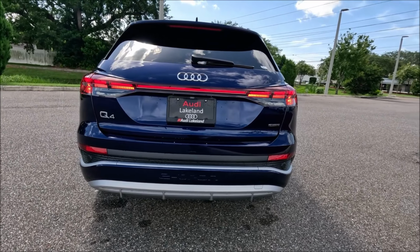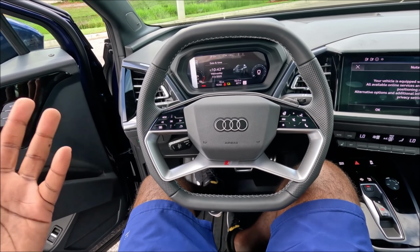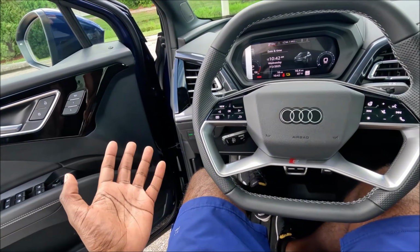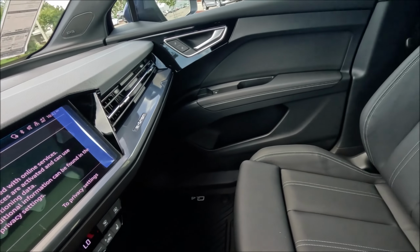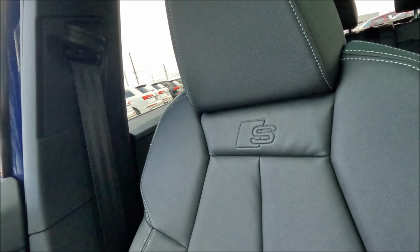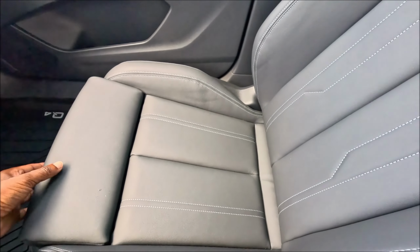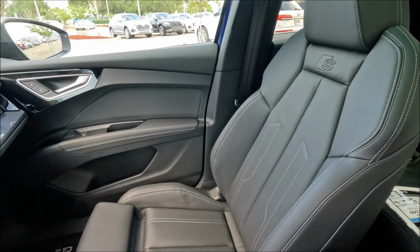So now sitting inside the Q4 55 e-Tron, and man, with this sport package and the way this is optioned out, this looks beautiful. Check this out. So first things first, you guys are gonna notice the black sport seats with the S badging embossed in and the stitching all throughout. Looking good with the extra thigh support. There we are. These are cool and part of that sport package.